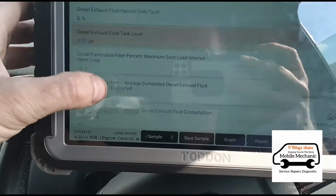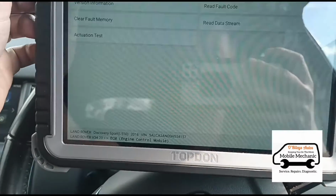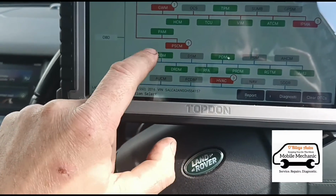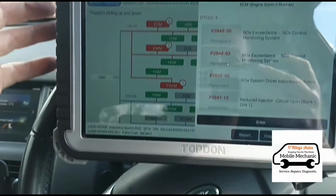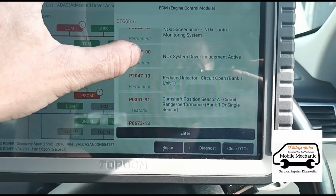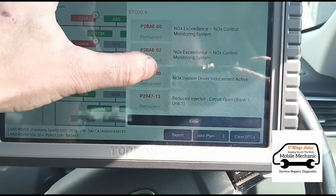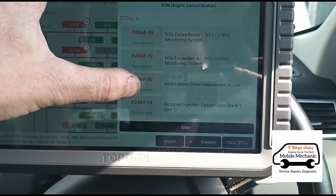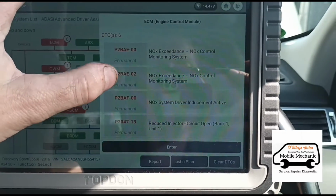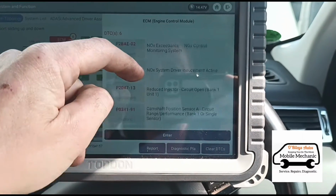So I don't know if you've seen any of my other videos with these NOx exceedance codes. I've done dozens of Range Rovers now so far with these faults, more particularly the bigger Range Rovers. These NOx exceedance faults, 9 times out of 10, are all just related to the AdBlue level being low. Renew the AdBlue level and clean out the AdBlue injector. And I've done dozens and dozens of them. Just unblock the AdBlue injector, refill the AdBlue system, and all of these faults disappear.